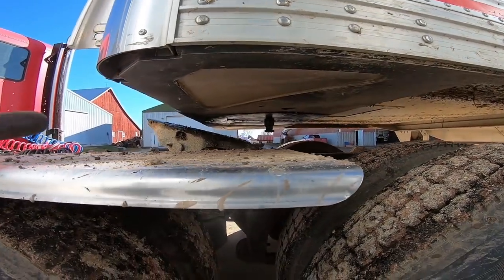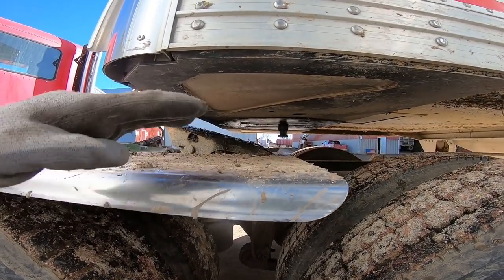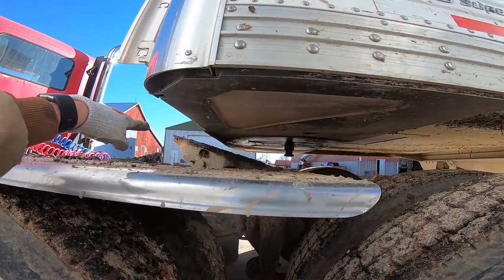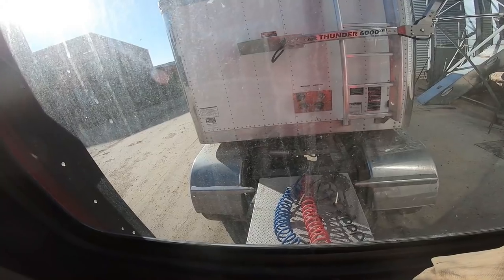That's because I'll back up just a little bit more and then raise it up. That'll basically get the fifth wheel up tight, and then I'll back up. That'll shove the grease that's right here towards the front of the fifth wheel, and then everything will be greased. That's what I do. What do you guys do?